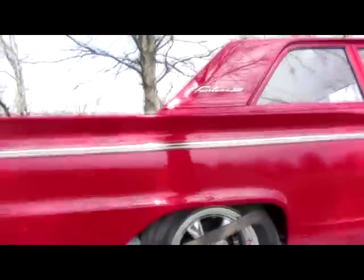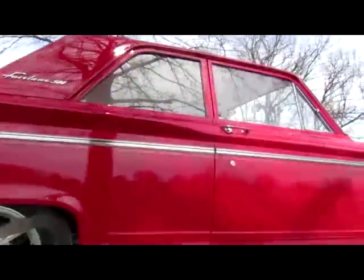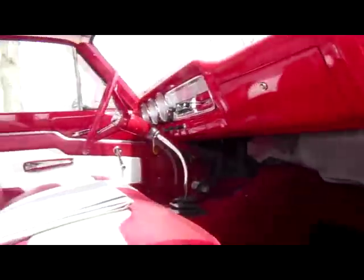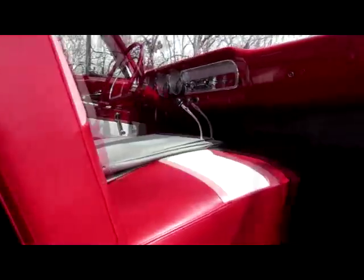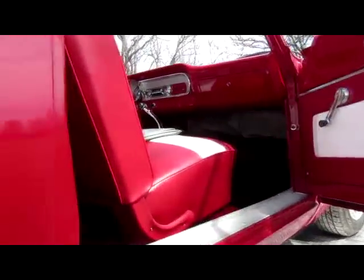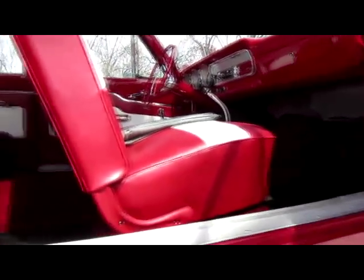This is a Fairlane 500. Absolutely beautiful. As you can see the interior. I've been here at this house a little longer than I usually am because I've been trying to talk him out of tearing this car up and just leaving it alone. She's just too beautiful.